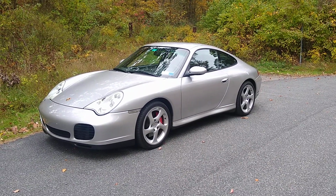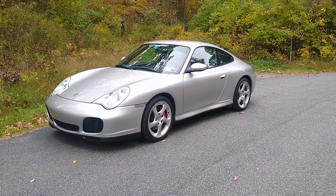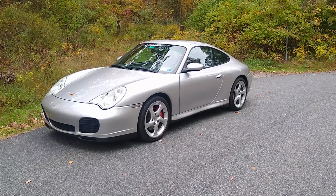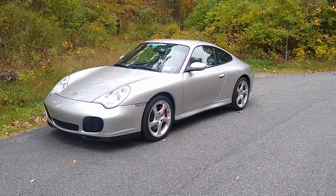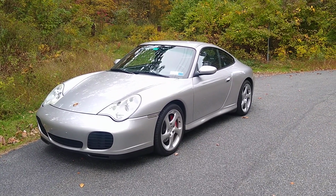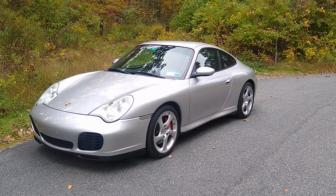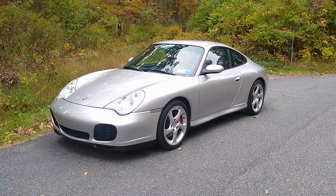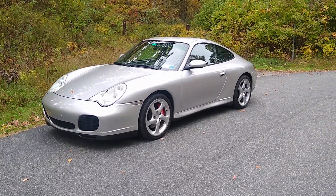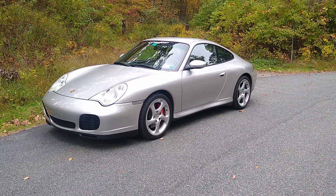Number one reason why I got into the 996 generation is affordability. These cars, I believe, are fully depreciated now. The 996 generation in the Porsche world offers a great value. I went for the later Gen 2 996 because of the updates to the car. The 3.6 liter motor is a little bit bigger, puts out about 315 horsepower and just under 300 foot-pounds of torque. So a little more power than the earlier 996s, and I always really loved the look of the Carrera 4S, and it also has some performance enhancements over the Carrera 2, or regular Carrera.